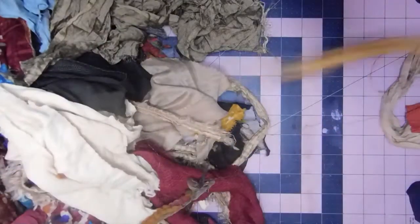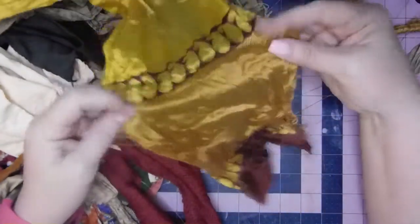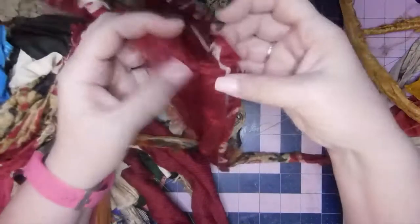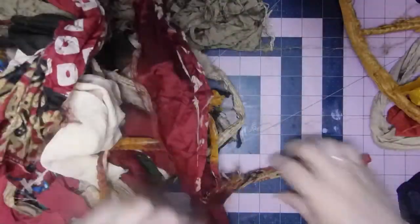This is some kind of a knit. Here's some more of that gold. Here is a really neat piece. Look at this. Reminds me of maybe a tie from the 40s. I could see my grandpa wearing something like that. And all this stuff sticking to me.